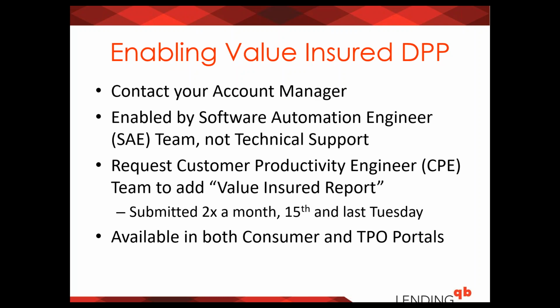With ValueInsured, Andrew Yoon, who runs our SAE team, when Joe first presented this to us, recognized very quickly that the way ValueInsured was generating their premiums was very similar to a rate sheet, or more akin to an MI rate card. So it was a table of fees. Andrew is the one who recognized that we could incorporate ValueInsured premiums directly into the Price My Loan pricing engine results. That's why it's enabled by the software automation team.